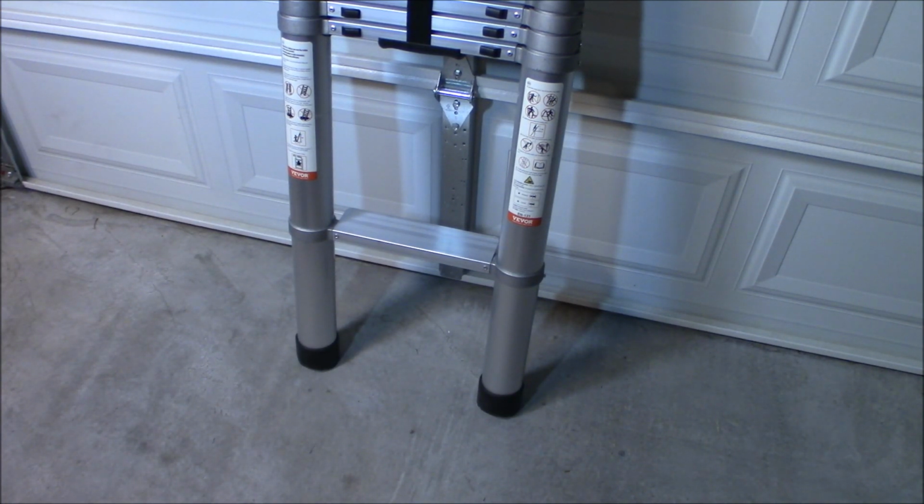Another nice feature of this, and why I'm going to like it, is convenient storage. I'm starting to get to a point where I have a lot of stuff and I have to get rid of some of it, and I need more room. So having something small enough to put away, that I don't have to lug around all the time like a big full-size ladder, is really convenient. You can just put this in your car trunk, wherever.